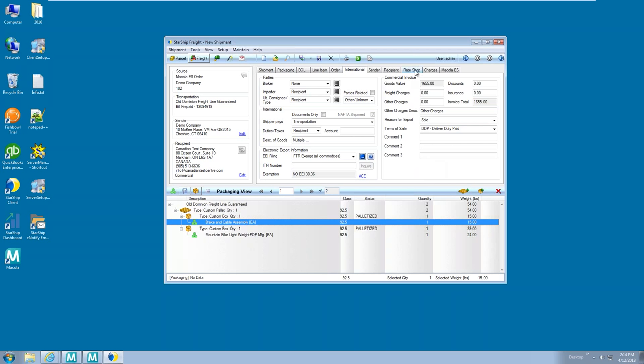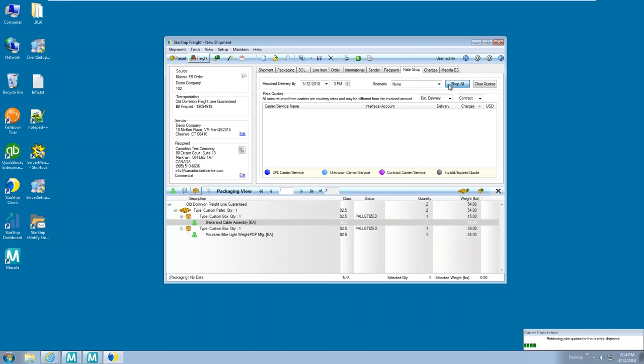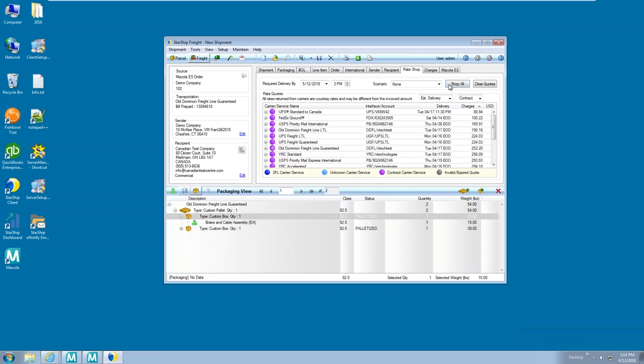So I'm going to jump over here to the rate shop. Now I'm going to click Shop All. So by clicking Shop All, StarShip will go out and populate your negotiated rates for the carriers that you have purchased inside of StarShip. So as you can see, StarShip has requested the rates directly from those carriers and populated that information here. So as I mentioned earlier, in regards to the post office and having access to those discounted rates, here in this view is where you will see those rates being brought up. Also along with the carriers that you have purchased and the negotiated rates as well.